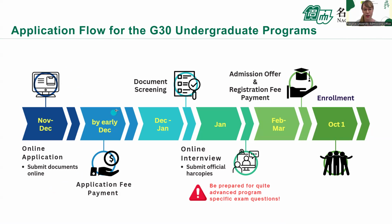Then in the December, January period, your application documents will be screened by us and the professors. Sometime in January, the students who pass the primary screening will be contacted for an online interview. Unfortunately, we cannot interview all applicants, so only a shortlisted few, maybe 30% of the applicants, will receive an invitation to the interview.